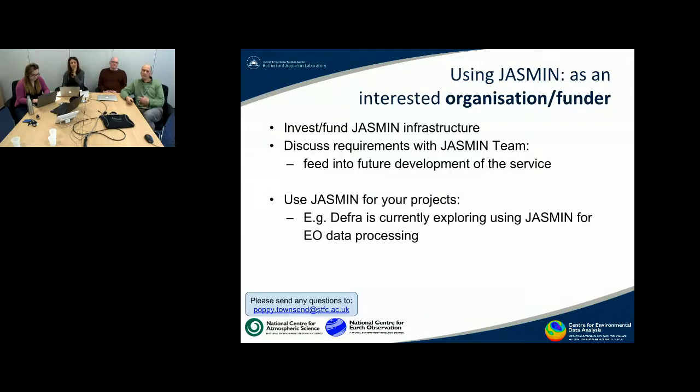The last role that might be interested in interacting with JASMIN is from the point of view of an interested organisation or funder. So you might be interested in funding the future infrastructure or current infrastructure. You might also have requirements that stretch what we currently provide and you want to feed into future developments to improve the service. An example of an existing user is DEFRA, the government department that's currently exploring if it can use JASMIN for Earth observation data processing and sharing of those products.